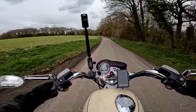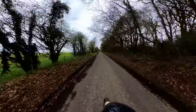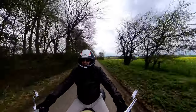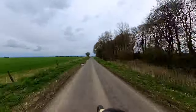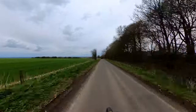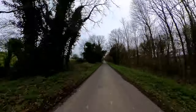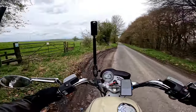So I think it's just over here. Oh yes, coming up here on the left. I think it's opposite the side road on the right. Oh, that one. Next one, I think. Just behind these bushes on the left here. Yeah, I think I can see it. Is that the way? No, that's the way. There's a path over here. Yeah, I think it's over there.